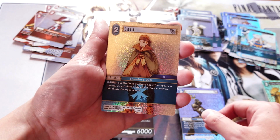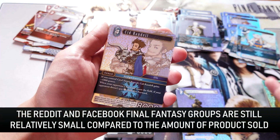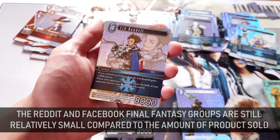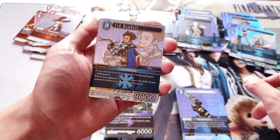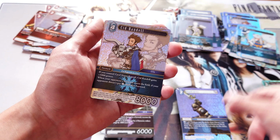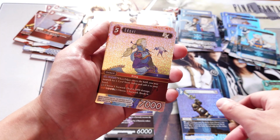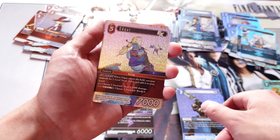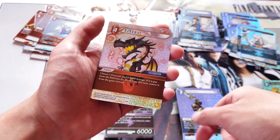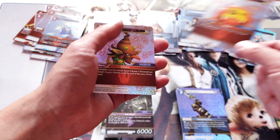When people are trying to get into Final Fantasy TCG, particularly the younger generation, what's the first thing they're going to do? They're going to look on Facebook, Reddit, Instagram. I don't really use those, or Pinterest. I don't even know how those things work. But Facebook and Reddit are, as far as I know, two big things still. And what happens if they say, oh, I want to play Final Fantasy TCG, and they look up the Facebook group and it has 5 members? They're going to say, this is a waste of time. I'm just going to stick with Magic the Gathering.